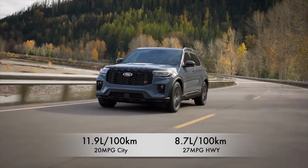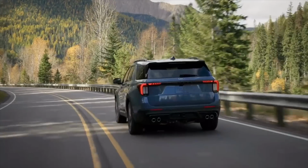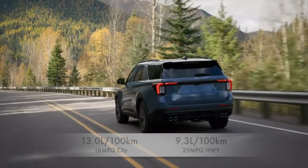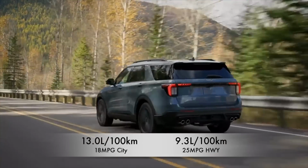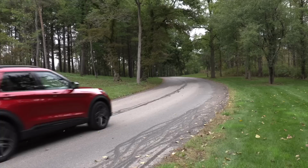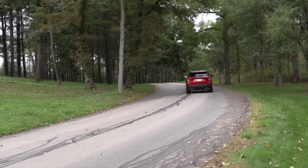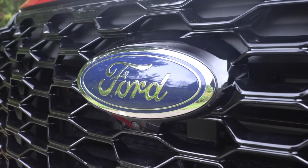Here's the fuel economy for the base EcoBoost 4-cylinder, 11.9 liters per 100 kilometers in the city, 8.7 on the highway. That's 20 miles per gallon city, 27 miles per gallon highway. For the Turbo V6, it's 13 liters per 100 kilometers in the city, 9.3 on the highway. That's just 18 miles per gallon in the city, 25 miles per gallon highway. The towing capacity is 5,000 pounds, and the warranty is 3 years, 60,000 kilometers, 36,000 miles.